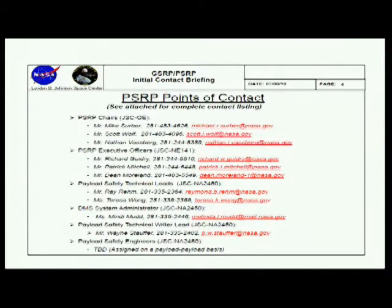We are a total of 13 payload safety engineers, including myself and Ray, and depending upon the complexity of your payloads, you will have 1 to 3, maybe 4. It depends on the complexity of your payload.